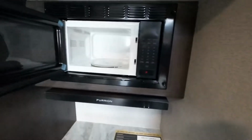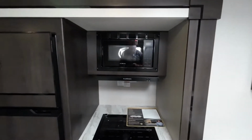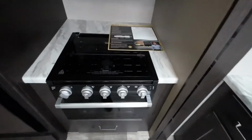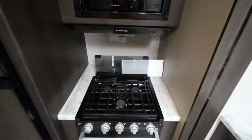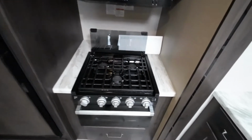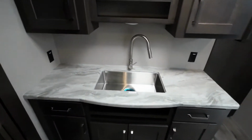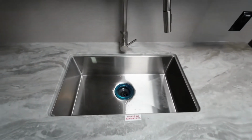Furrion is a subsidiary of Lippert Corporation, which has been around forever, and about 30% of every part made for a camper is Lippert Corporation. You'll have a 3-burner stove here, and that gives you extra counter space and acts as a nice backsplash when it's up against there. And then a little mini oven as well that most people never use. Lots of counter space, and you'll notice a metal sink instead of plastic.